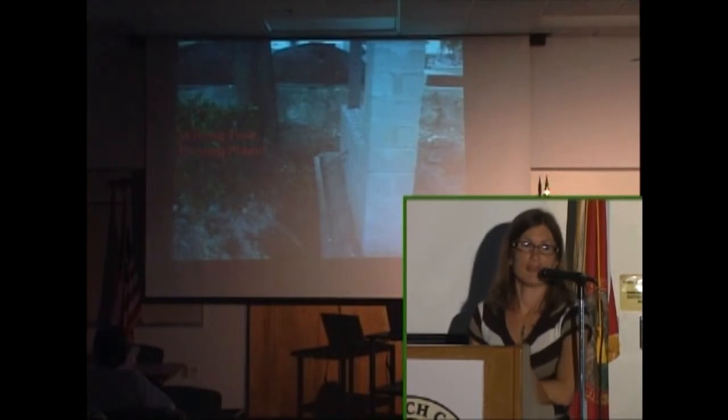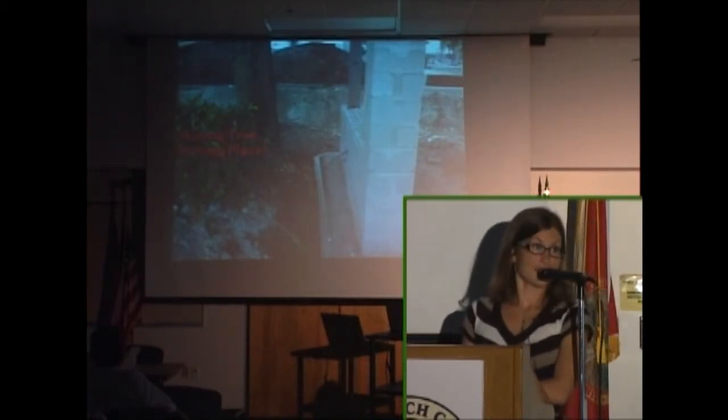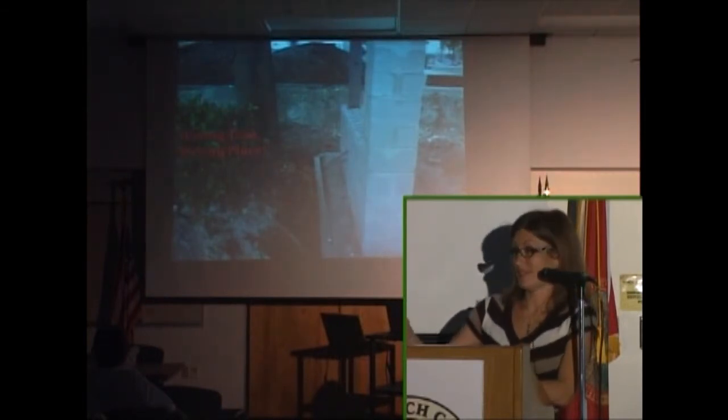I think this is from that same property. If you look at how much of that root system they cut out to put whatever type of utility this is in, they took about half the root system, and it's going to fail, more than likely.